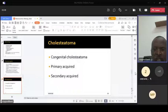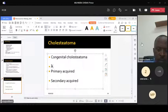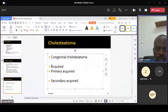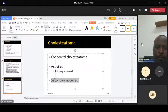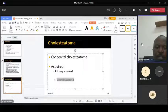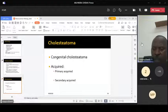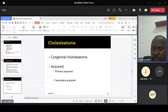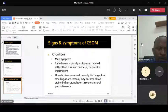It can be primary acquired or secondary acquired. It can be congenital or acquired. We understand what is acquired. It can be congenital or acquired. This is one. But the most important, we talked about acquired.